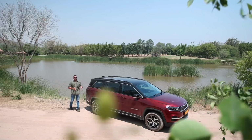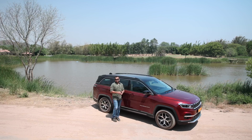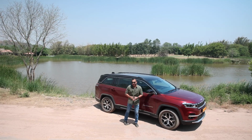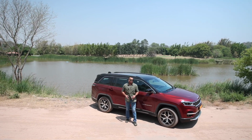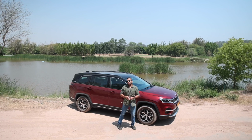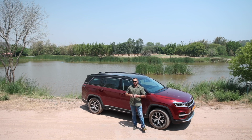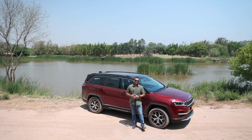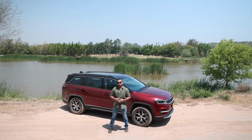So this Jeep Meridian, it is a good looking car on the outside, it is quite premium on the inside, and the on-road behavior is quite mature too. But this is a Jeep. Does it have that Jeep DNA? Can it go off-roading? Can you venture into the distance and explore nature without having to worry about getting stuck? Let's check out the off-road performance of this all-new Meridian.